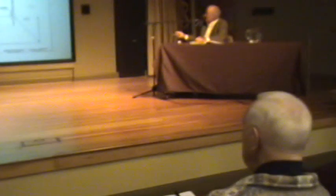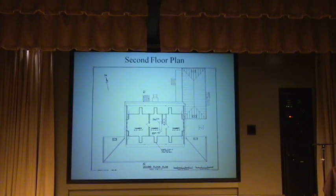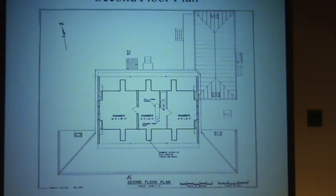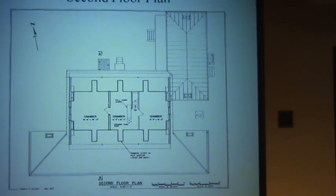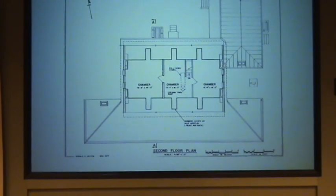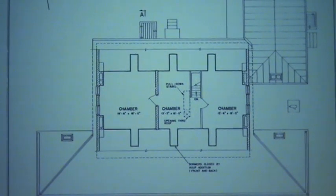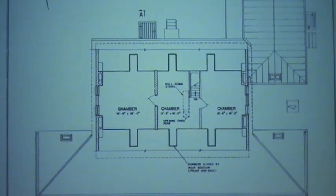So now we've gone to the second floor. With the passage of time, initially this house had these. See those there? Those were dormer windows out onto the roof of the house, and to accommodate the bed chambers upstairs. With the passage of time, though, those dormers were filled in, those were turned into closets, and the dormers were abandoned with the passage of time and with the development and the additions onto the house.